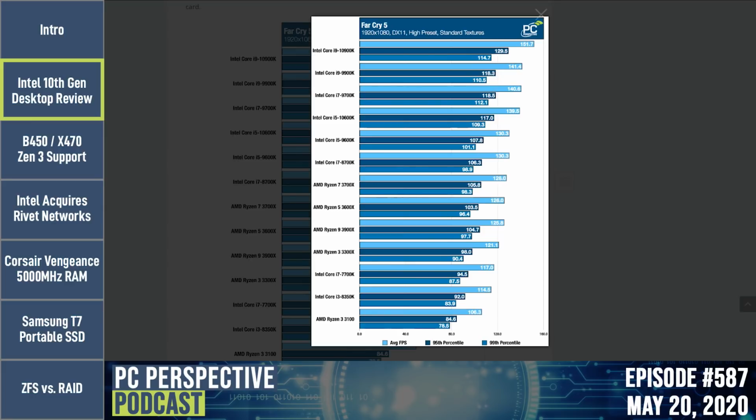i9-10900K on top and the 9900K about 10 frames per second behind. So a nice boost, same graphics card, same drivers, everything. Move up to this new CPU and you find out even my 9900K was a bottleneck, because I'm getting 10 more FPS out of the same graphics card. So that's significant. And that's another thing to take note of if you're looking at these charts.